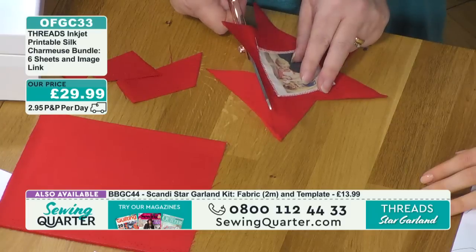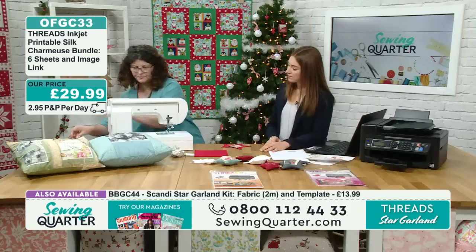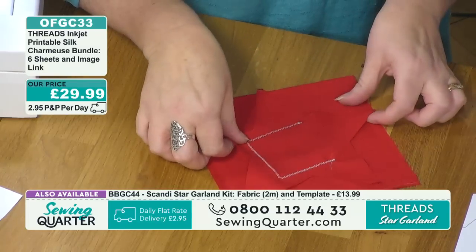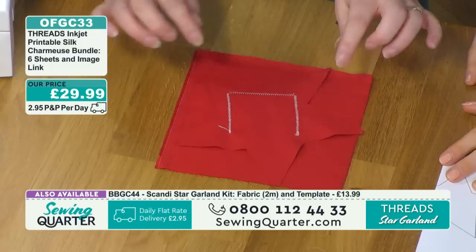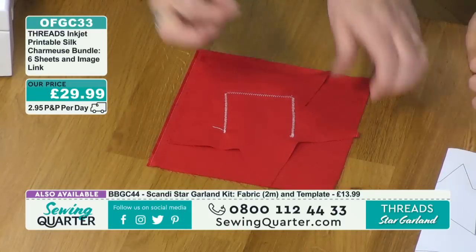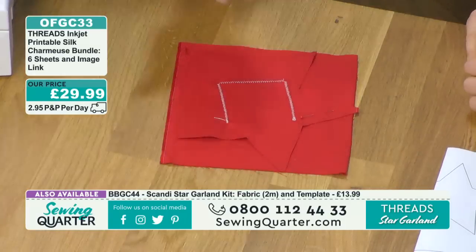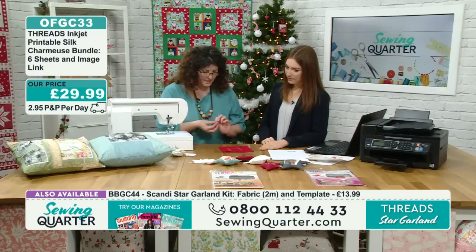Now I'm just cutting. I wouldn't normally cut this out, but I just want to show viewers. You might want to do it this way round so that you can definitely see where your star goes. Am I the right way round? That's it. So you'd pop your pins in that star on there. If you think you can do it without cutting it out, you can do it that way, but this is another way, again without having to draw. So I'll just get my pin. Just going to secure that.